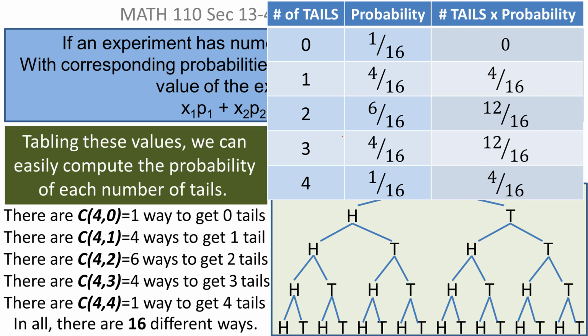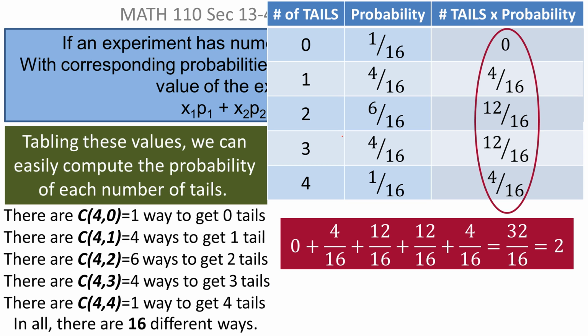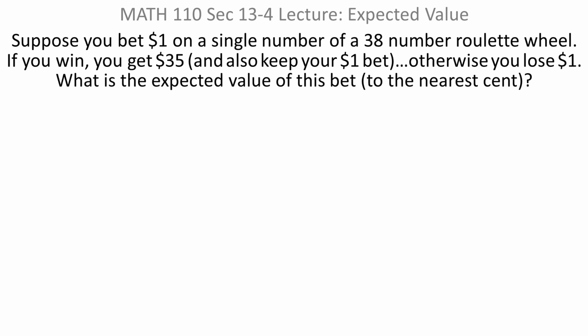And now that I have all my products, I just add them up. And that's the reason I didn't reduce any of the fractions. I know that if I'm adding fractions, I need a common denominator, so just ignoring the 0, which doesn't really matter, doesn't add anything to the sum. Everything else is 16, so I can just add the numerators. 4 plus 12 plus 12 plus 4 is 32. So I get 32 over 16, which happens to come out to be an even 2. So the expected number of tails, if you flip a coin 4 times or flip 4 separate coins, it's all the same, is 2.